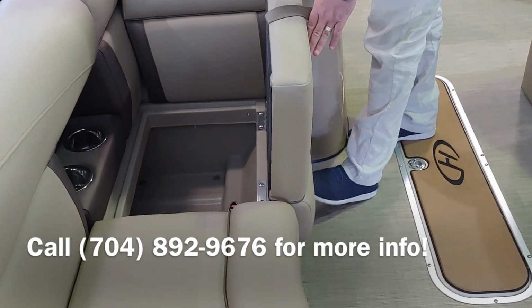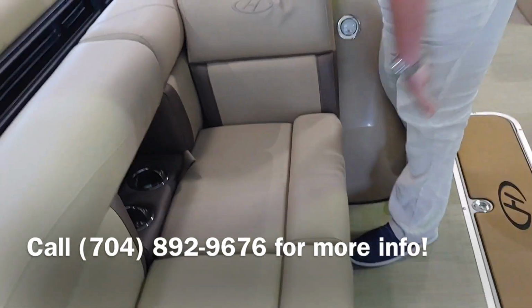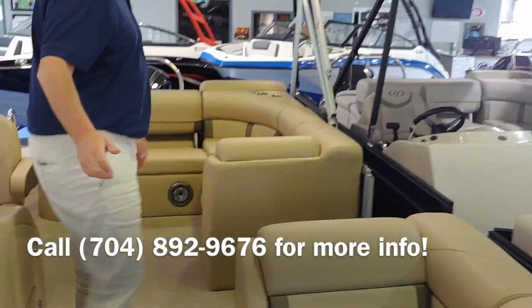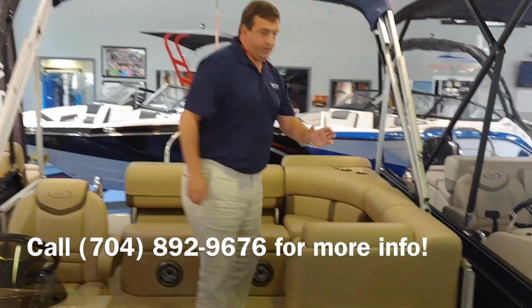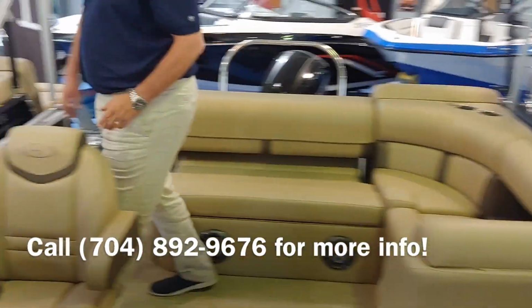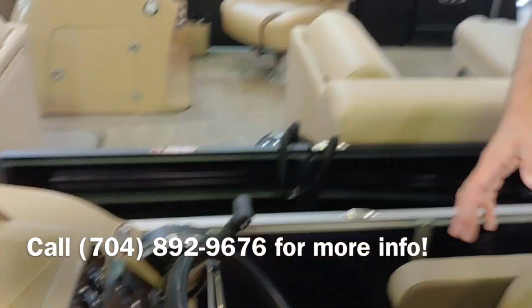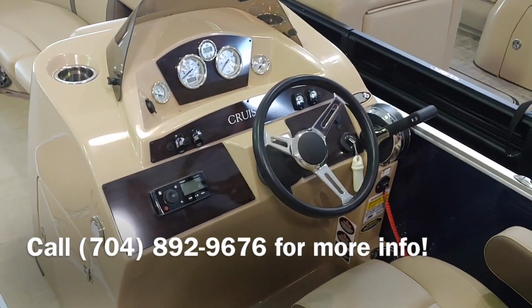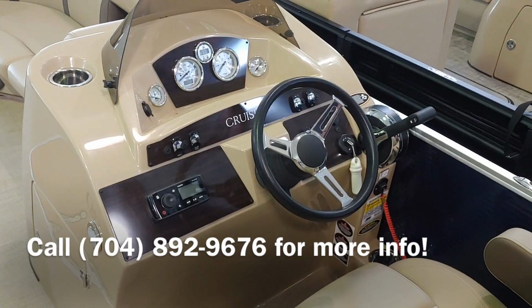It always self-drains overboard. Cup holders, nice plush seating, speakers up front and in the rear, forward entry door, port entry door. Moving back here to the dash, we have a Bluetooth Fusion stereo, charging port for your phone, fuel gauge, speedometer, digital depth gauge, tachometer, and trim gauge.